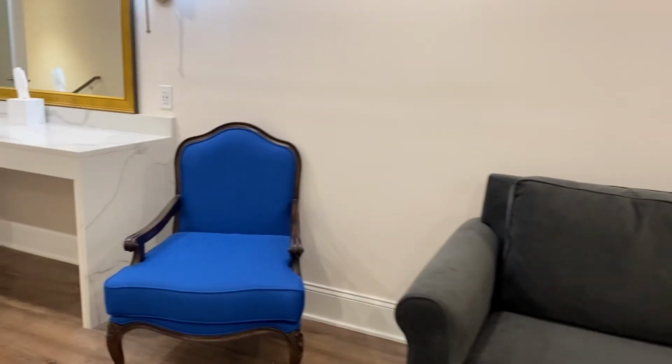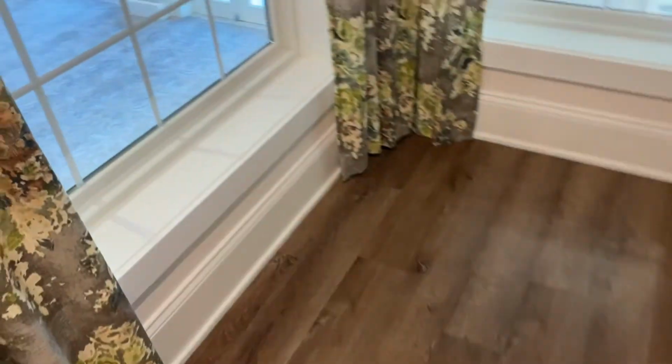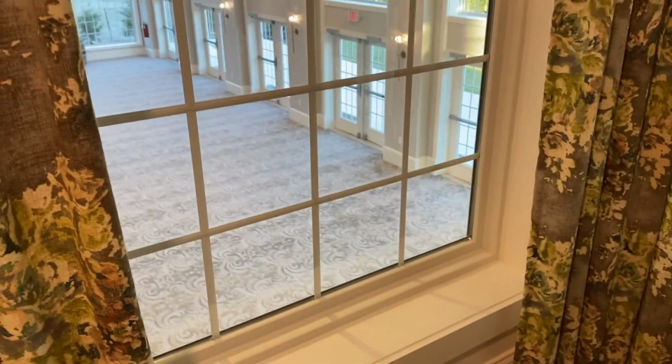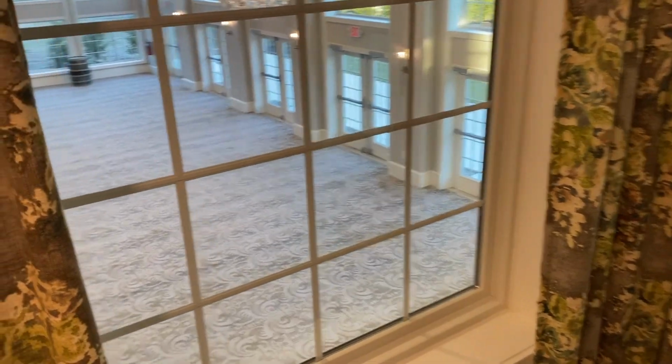Here is the bridal suite for the second ballroom location, and again, just overall a bit bigger and just a different aesthetic. Now here, from within the bridal suite, you can actually peer out into cocktail hour, which I think is so cool because, you know, you can kind of just spy on your guests a little bit without them knowing.